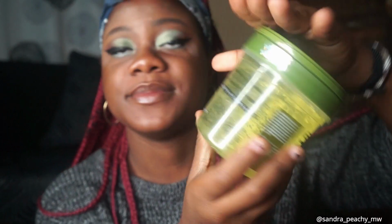Okay, wait, let me do this eyeliner first. Okay, I am done with the eyes, because guys, doing your eyes and then doing this is crazy. Oh, by the way, my hair is tied down because I used the Eco Style professional styling gel to lay down my baby hairs. I am not good at laying down baby hairs, but it's okay, it's okay.